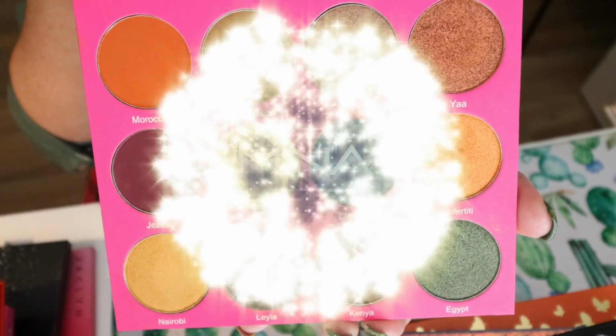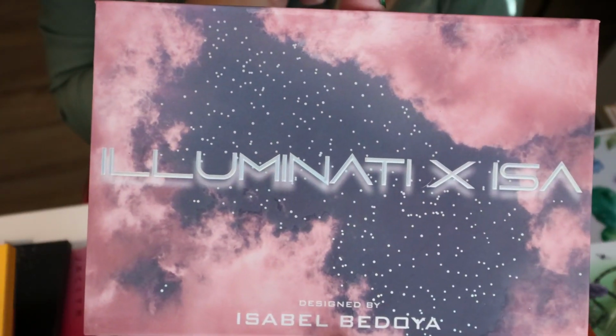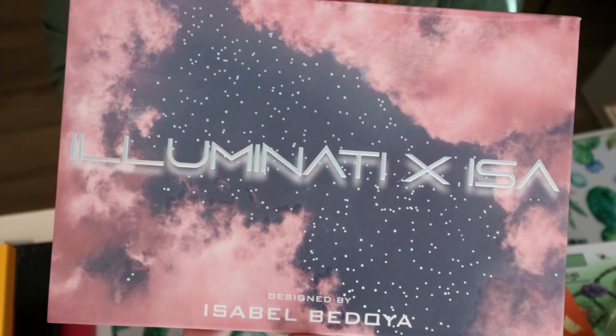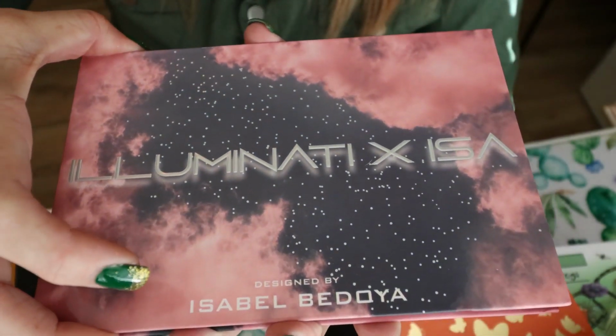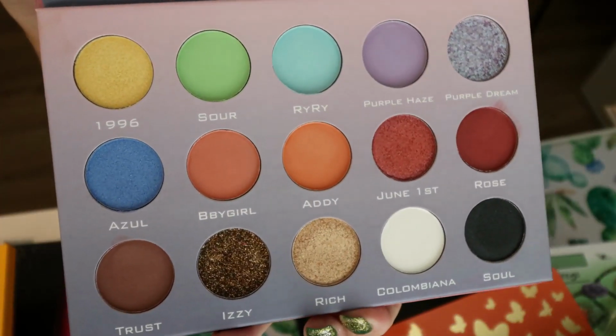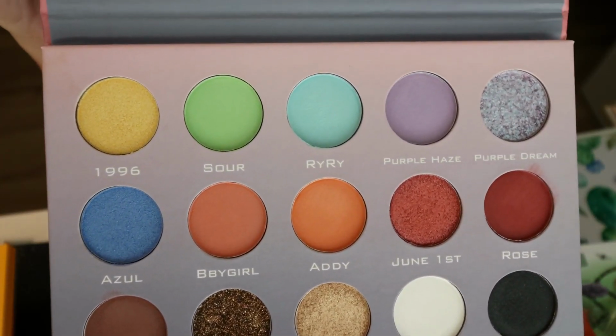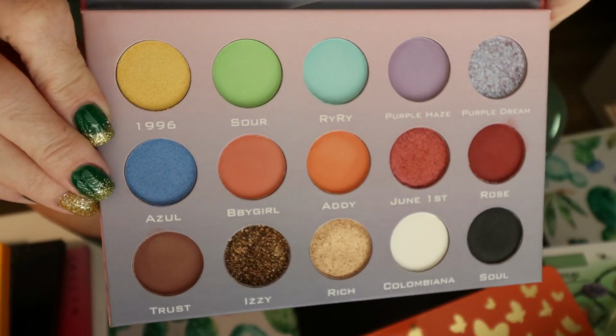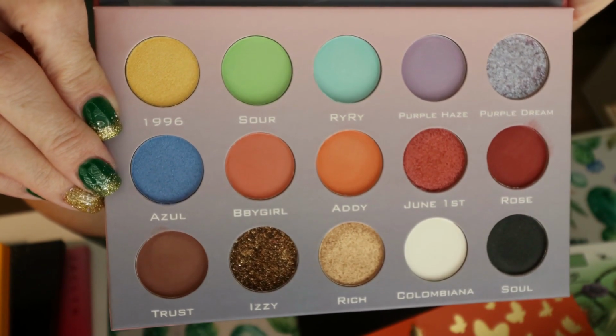Neutral with a twist. I have 2 palettes from the Illuminati brand. Now, I've been receiving these in subscription boxes as well. This may have come in an advent calendar. This is the Isabel Bedoya palette. So it was a collab palette, and I used this just the other day and really, really liked my look. This is a really, really beautiful, beautiful palette and excellent quality.